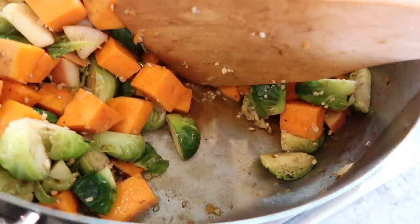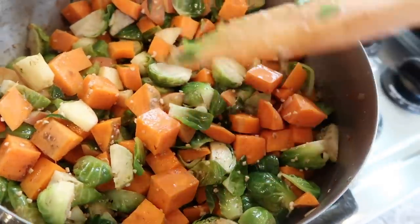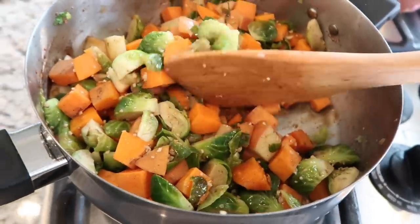I'm making sure there's still some liquid in here. If there's not, then go ahead and just add a little bit more chicken stock. That is looking so good. I wish you guys could smell this right now. It smells like fall in a pan. It is so incredible, just with all the cinnamon and all the veggies and everything, it smells incredible.